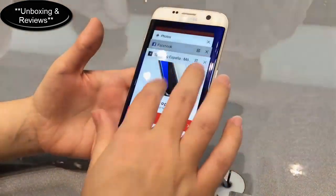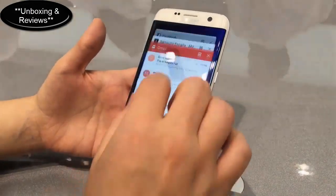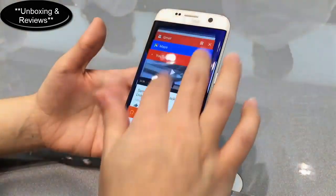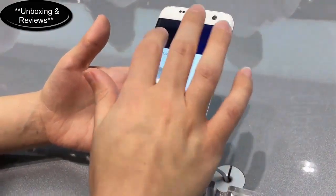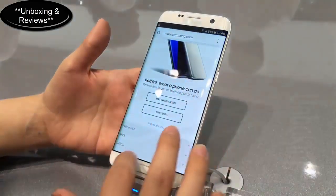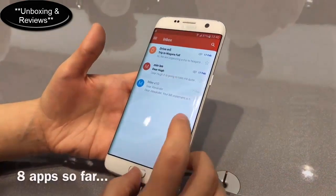So we have 1, 2, 3, now this is kind of getting boring, 4, 5, 6, 7, 8, and back to Gmail. So there's 8 already so far.